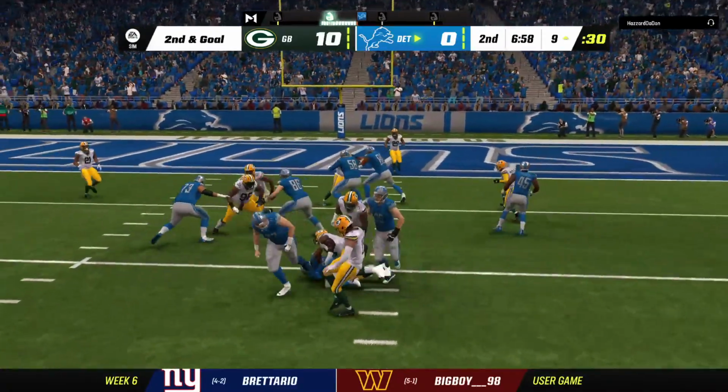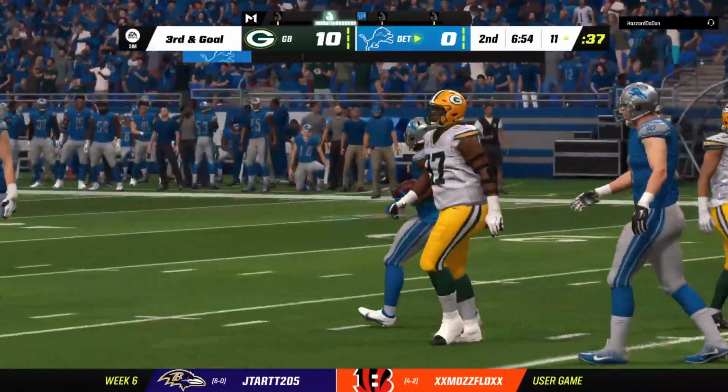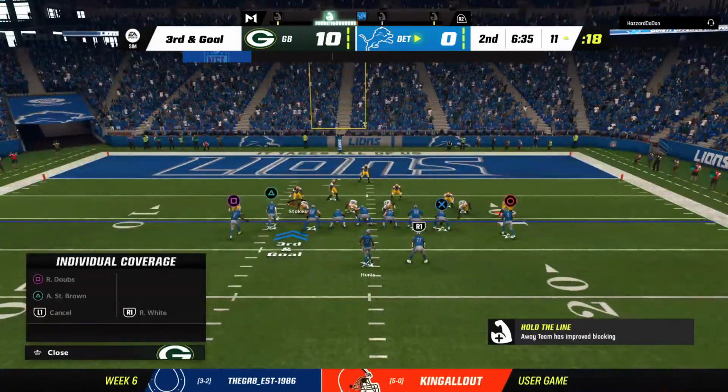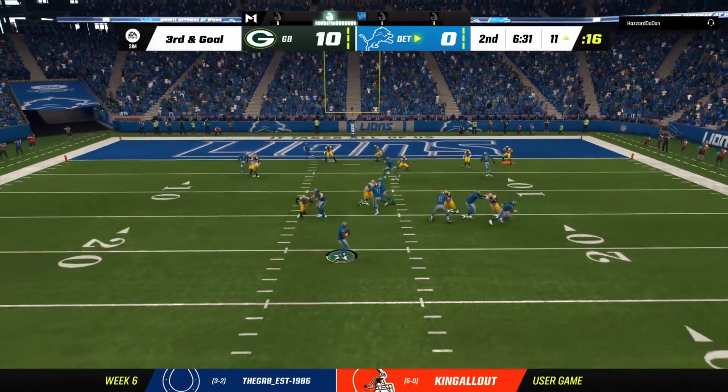On 2nd down, Swift. And he is going to be stopped cold behind the line of scrimmage. And now can they reverse the trend on 3rd and goal with the last 2 plays having gone backwards? Hurts.